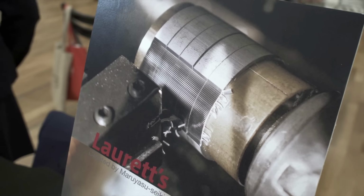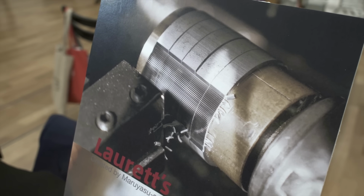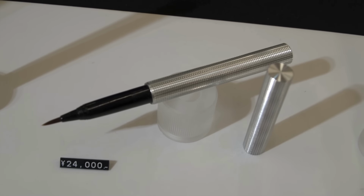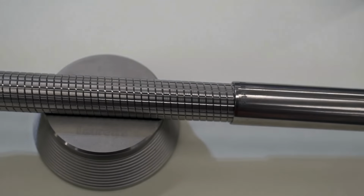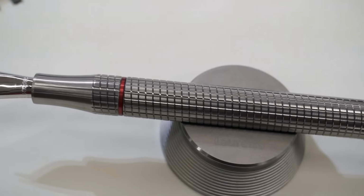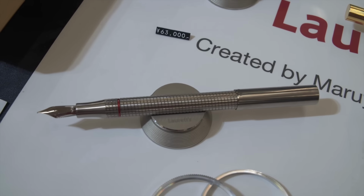Lauritz is a company that specializes in knurled steel items for both luxury cars and aircraft parts. They brought metal writing instruments to include this really interesting looking fountain pen that I think was made from steel and aluminum. But the interesting thing is that design you see on the pen is their specialty, the knurled metal.